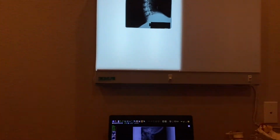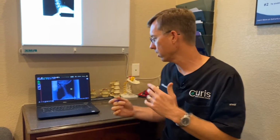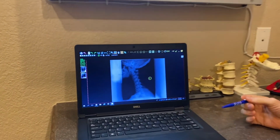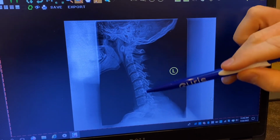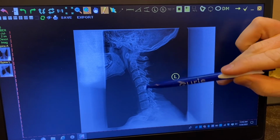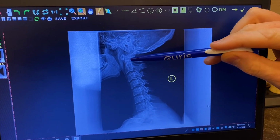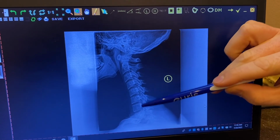Let's discuss this patient. As I said, he was kind of coming and going, and then all of a sudden it just flared up on him one day, which I hear with so many patients, right? So come on in here, look at his x-ray. Remember I talked about the curve before. You can see he has lost that curve. I said that curve should be like here, right? He doesn't have that curve. So without that curve, all that force is being put down onto these lower joints.